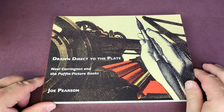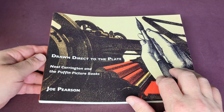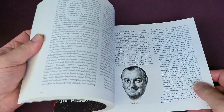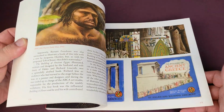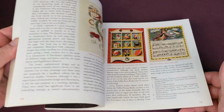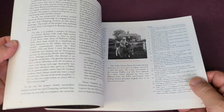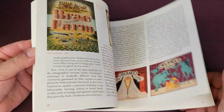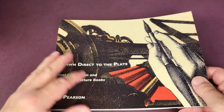Now, I think this is probably one of my all-time favourite books that they published. It's once again by Joe Pearson, and all of his are just perhaps the best of all. Drawn directly to plate, Noel Carrington and the Puffin picture books. Another really, really well researched book, this. Joe's collection is really terrific, and you just see there's so much good stuff in here. It's incredible. This is one of the top books that you want to get, if you can find a copy. I did last see one in Hay on Wye. It was about 80 quid, and I thought that's ridiculous. I'm sure you'll be able to find one cheaper than that. But even so, you can see why. It's just brilliant. This is how they should be done.